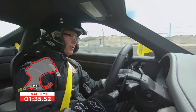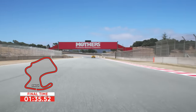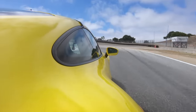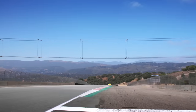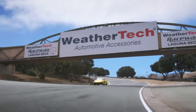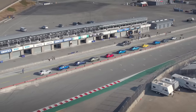Right on the edge. 1:35.52 puts it a tenth of a second off of a Lamborghini Aventador. Porsche 911 Carrera S. Better balanced than the Mustang. It's a very different experience. I don't want to stop. Let's keep going, okay? More importantly to potential customers, the 992 version of the Carrera S is nearly a full second quicker a lap than the 991 it replaces. You can't stop progress.